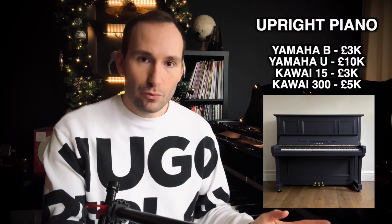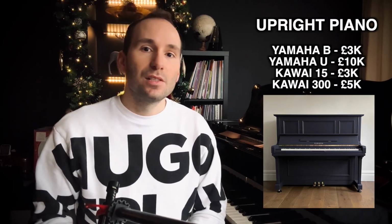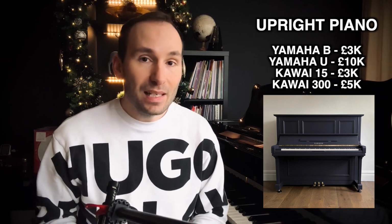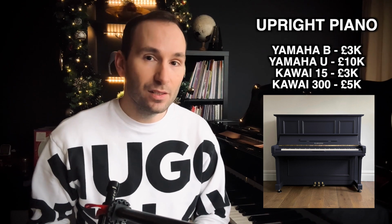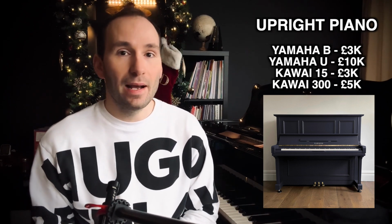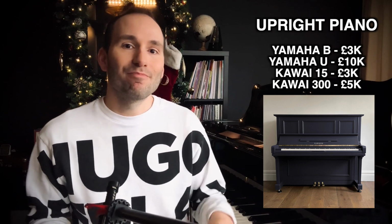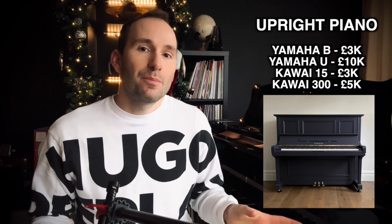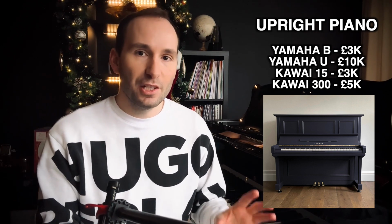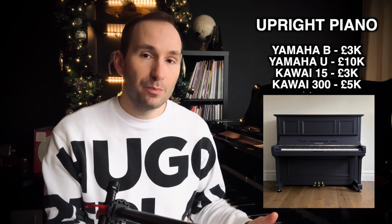Now let's go to the uprights, which are far more popular because they take less space and they're slightly cheaper. So Yamaha has the B pianos, which are the absolute cheapest, and they are around 3K, so $4,000, £3,000. They are quite small, quite short, and the key action is quite soft, not quite as responsive. And although it's an acoustic piano, it's the cheapest one you can get as a new piano, I would probably not suggest that one. Instead, I would rather go for a very good hybrid piano.